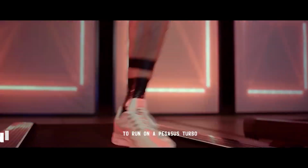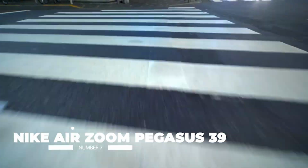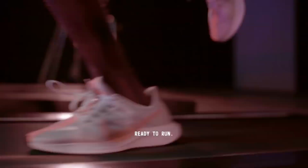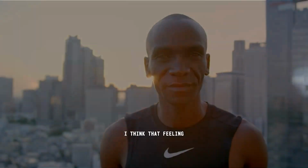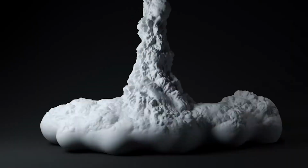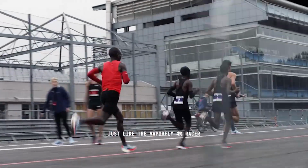Coming at number 7, we have Nike Air Zoom Pegasus 39. Last year's Pegasus was undoubtedly a capable workhorse, but it disappointed Peg fans with its heavier weight and, according to our testers, a somewhat clunky ride. The Nike Air Zoom Pegasus 39 remedies those pain points with a drop in weight, almost an ounce, and an additional flex groove in the outsole, letting the shoe bend more easily right where you need it to on toe-off.